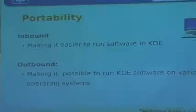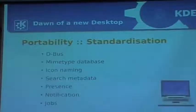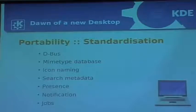Portability. Portability is two things. It's making sure our software runs on other systems, but also making sure other software runs on our system. I do have some examples, so that's quite abstract. Portability is really tech stuff, but I guess this is the right audience for that. So we moved over to DBus. DBus is a free desktop standard. We're sharing that with other desktops.